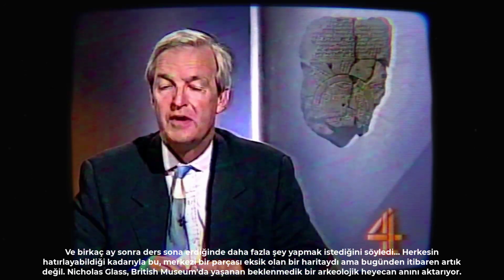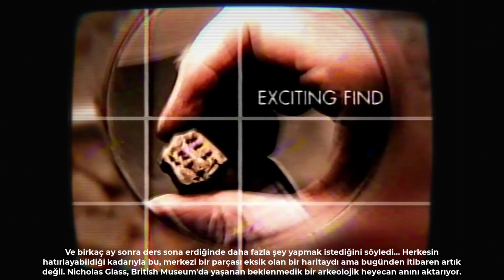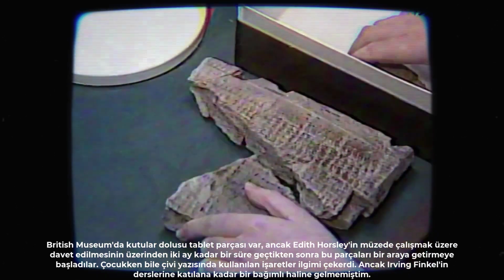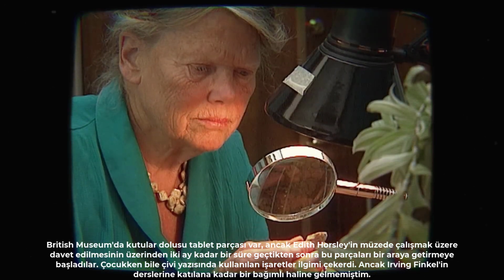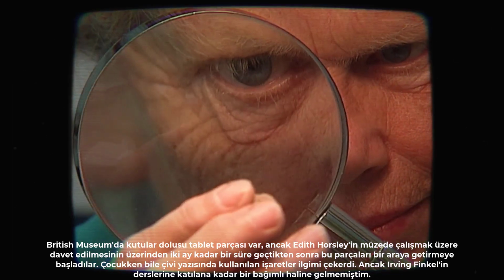For as long as anyone can remember, this has been a map with a central piece missing. But from today, no longer. Nicholas Glass reports on an unexpected moment of archaeological excitement in the British Museum. The British Museum has boxes of tablet fragments, but it's only in the last 2 months or so, when Edith Horsley was first invited to work at the museum, that they began trying to sort things out.